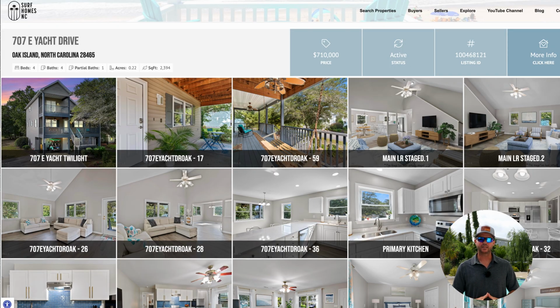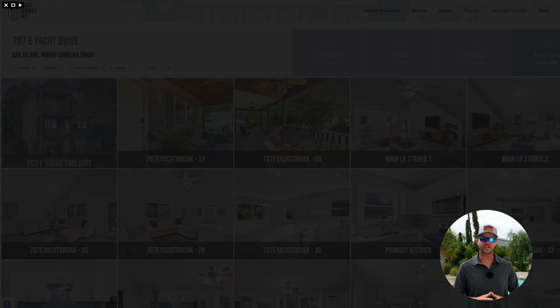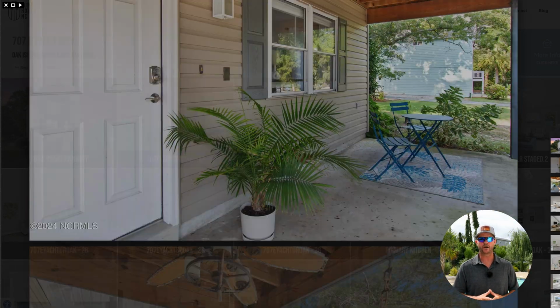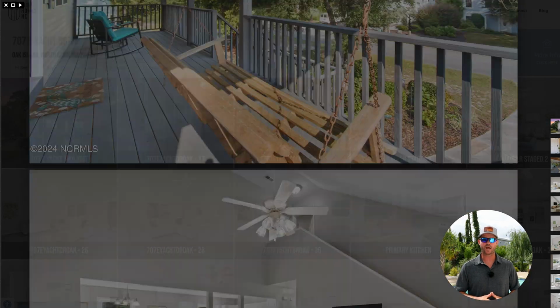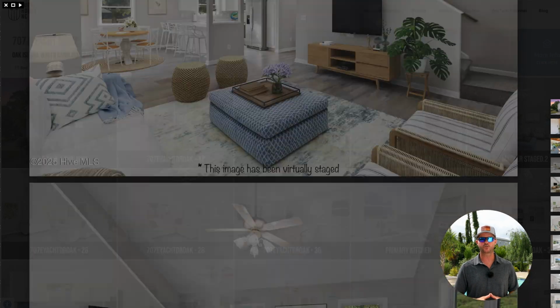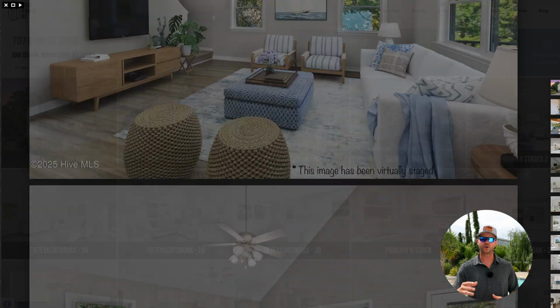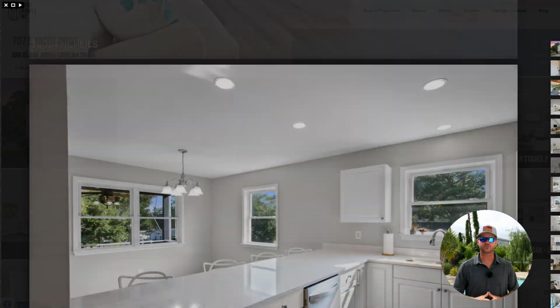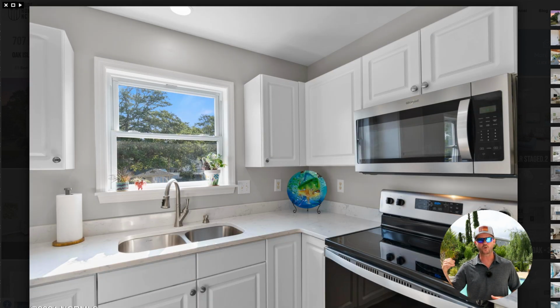All right, last but not least, we've got 707 East Yacht Drive. So I've been keeping my eyes on this property. It's been on the market for a little while. It's a 4-bedroom, 3.5 bath, just under 2,400 square feet. This one's priced at $296 a square foot. You've got multiple levels of deck space, grabbing intercoastal waterway views.